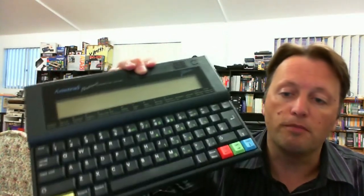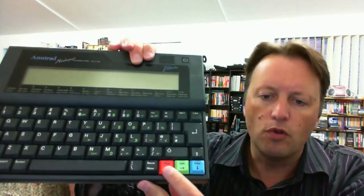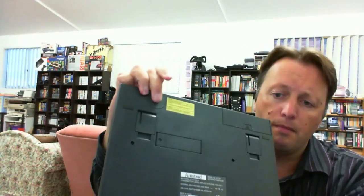So you could put your script on there for your Cisco router and go around and plug in and program the Cisco router in the computer room, which was very, very handy back in the day. But these Amstrad ones actually come with a word processor, calculator, and a diary in there. And they've got a main working battery and a backup memory battery as well.